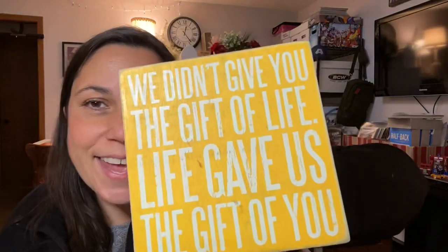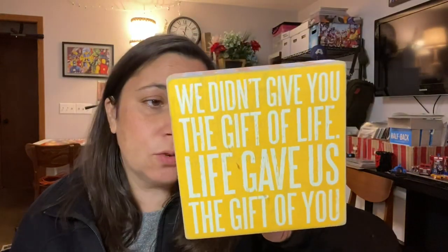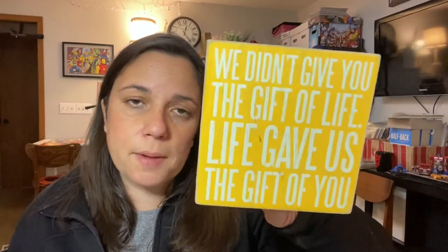Okay, and then this is very sweet, but I am going to paint over it. Nobody panic. It says, "We didn't give you the gift of life. Life gave us the gift of you." It's a sweet phrase, but I don't really do yellow. And so I'm just going to put this in my stash of things to make signs out of. So that's what that will be for.